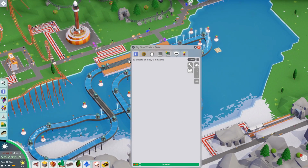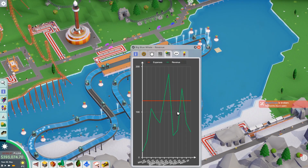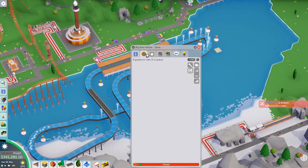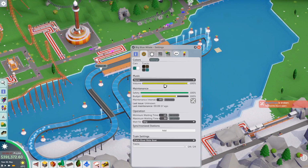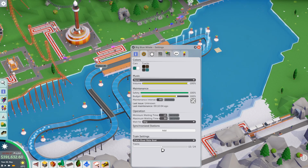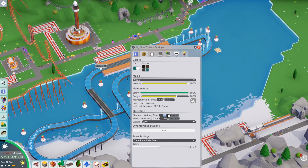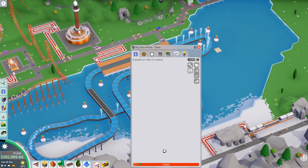Again, we'll just see. What about this one? This is always back and forth. So if we close that, ride length is 6 minutes. So you do 12 at 30 seconds.